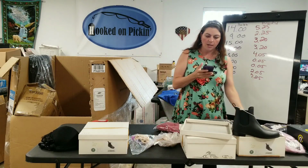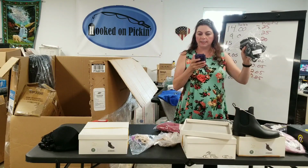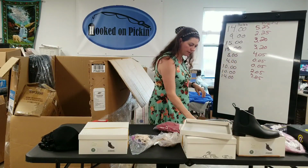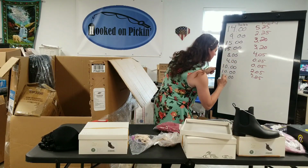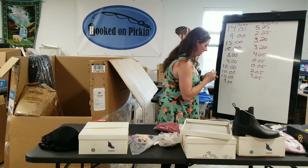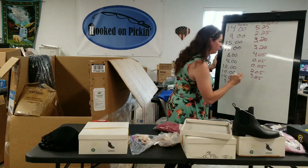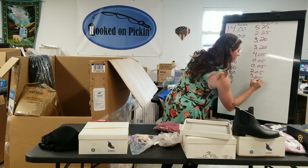Then I have an everyday bra, illusion neckline, lace, wired, black. $2.25 is what I earned, but it actually sold for $7. And then $2.25 is my earnings minus the $1 I paid for it, so I'm at $1.25.